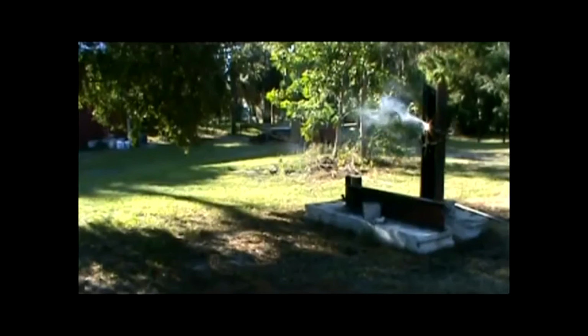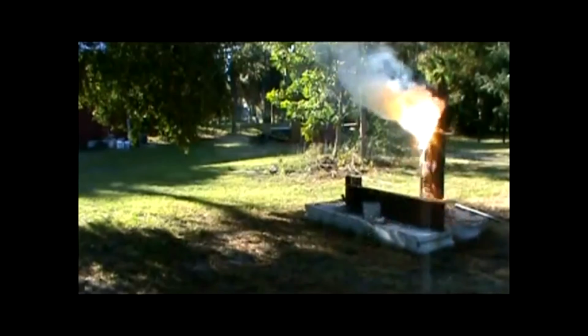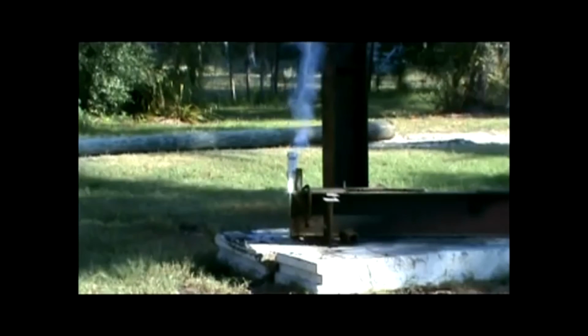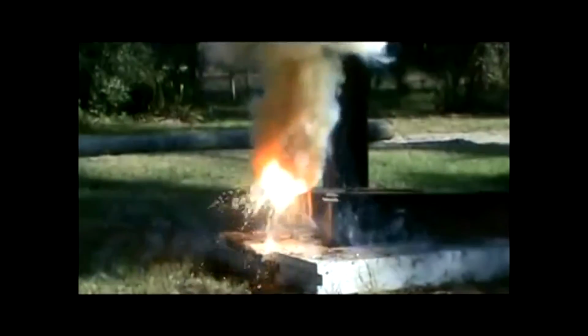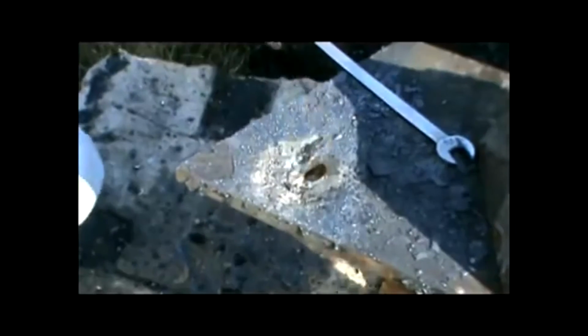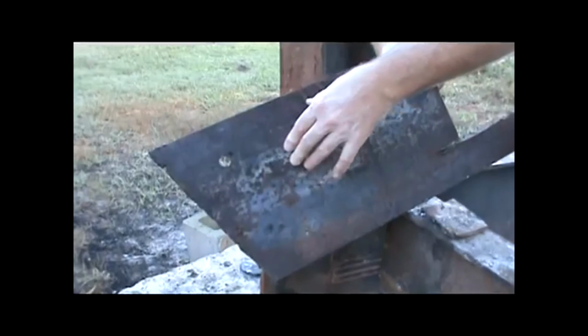Can thermite cut bolts? I guess it can. But what if just the head of the bolt is exposed rather than the nut and the threads? Can thermite be configured to cut just the bolt head? I guess it can. And without any evidence on the other side.